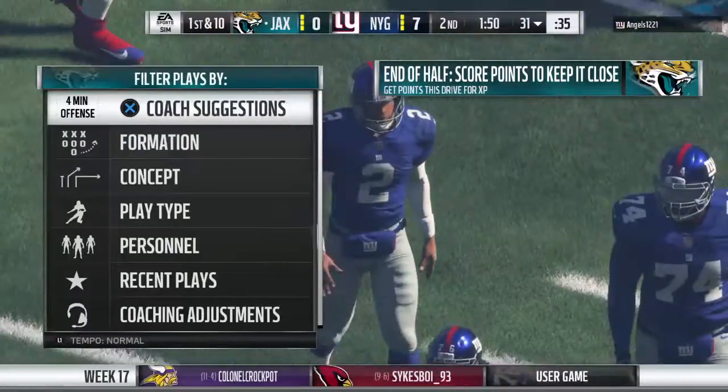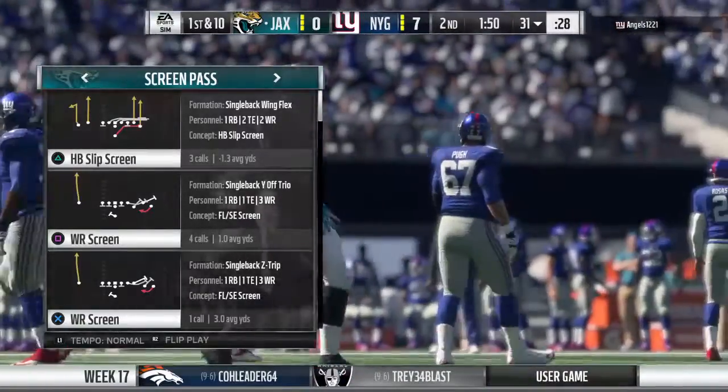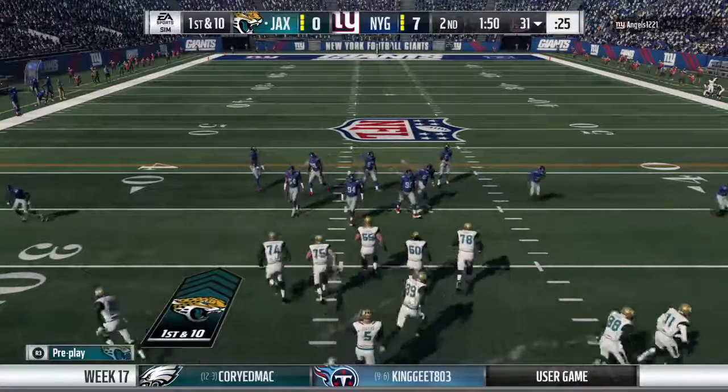Everything looked good. Good snap, good hold. Sometimes, though, the ball just doesn't want to go where you want it. And this one winds up no good. And out now comes Jacksonville as they get ready to go.